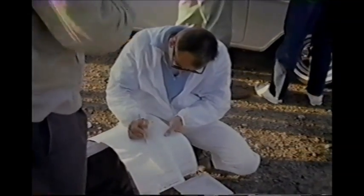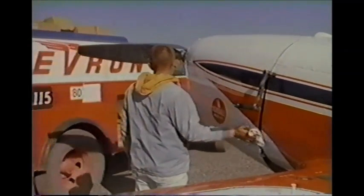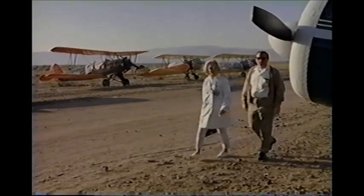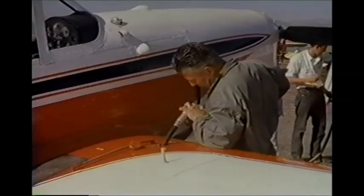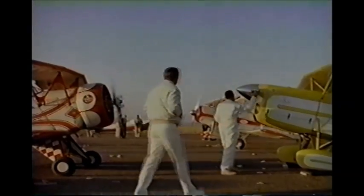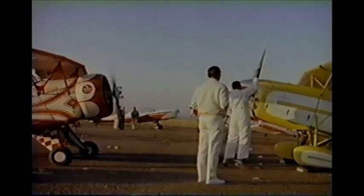Suddenly, the pits are alive with ground crews, pilots, judges. The talk is the talk of a close-knit group of experts, competitors from dozens of past air meets, and competitors today also, but at the same time, old friends willing to help each other and watch out for each other.